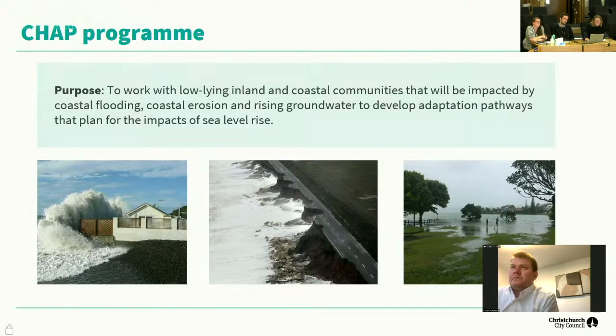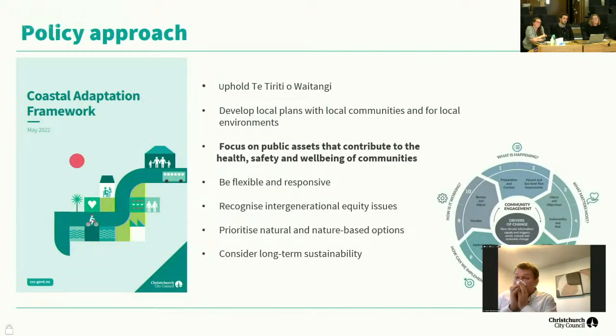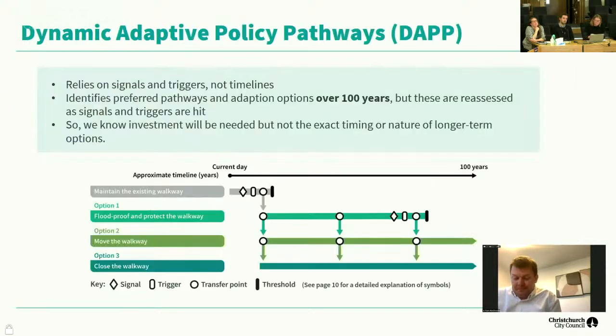This is why the CHAP program was set up. We've been tasked with working with those communities that are going to be impacted by coastal flooding, erosion and rising groundwater to develop adaptation pathways. One of the first things we did was release a policy document that set out our approach to it, set out roles and responsibilities, front-footed the fact that our focus would be on planning for those public assets, and we also have on the right-hand side there the MFE wheel, which is the way that we go about adaptation planning.